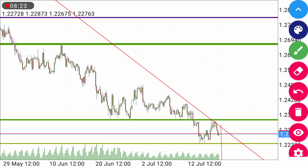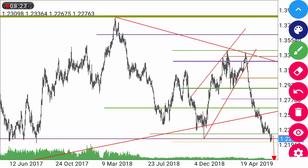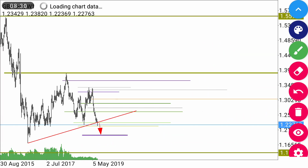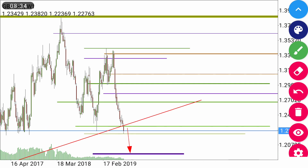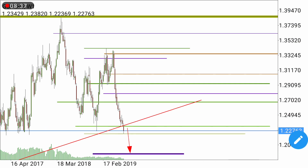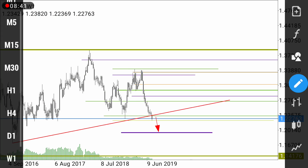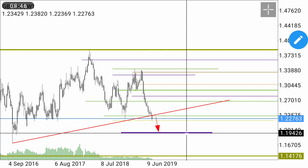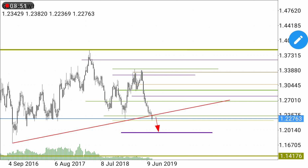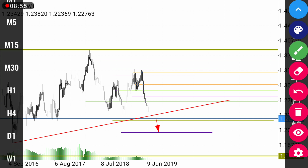When you go back to daily we can see, okay, let us go back to weekly so that you can see where our targeted area is. Our targeted area, we have a purple zone which is around, let us put this plus sign so that you can see, which is around 1.19426. This is where we'll be targeting for the coming week after the bearish direction. This is GBP CHF and this is weekly time frame.